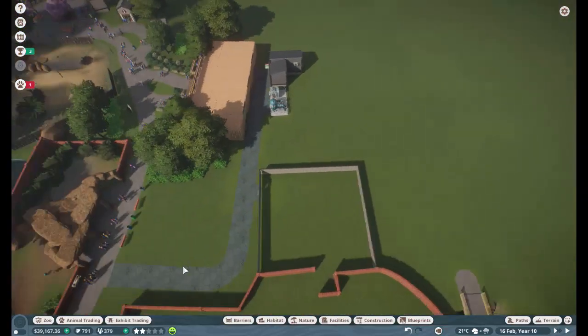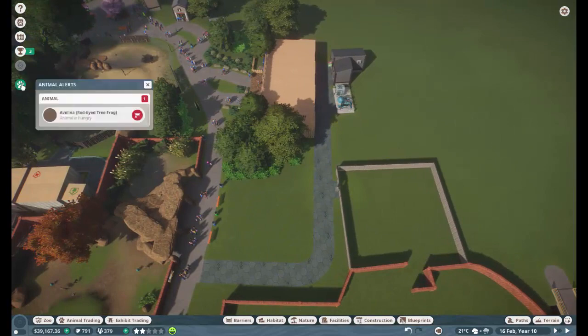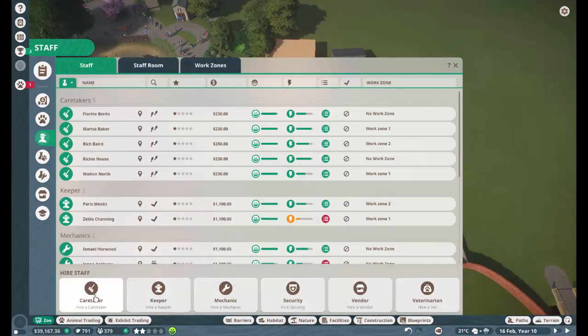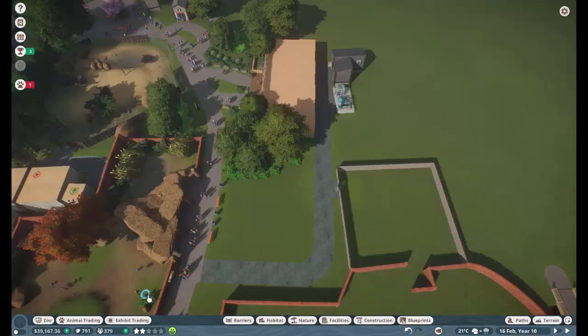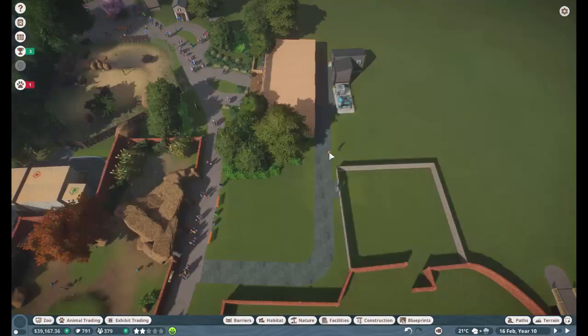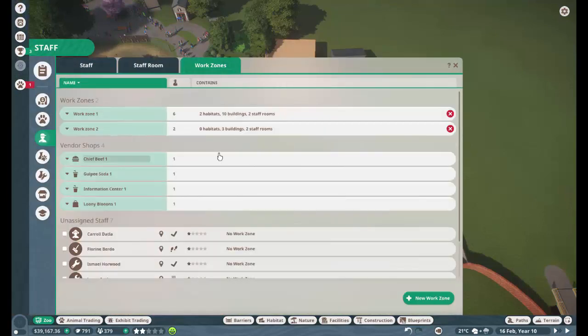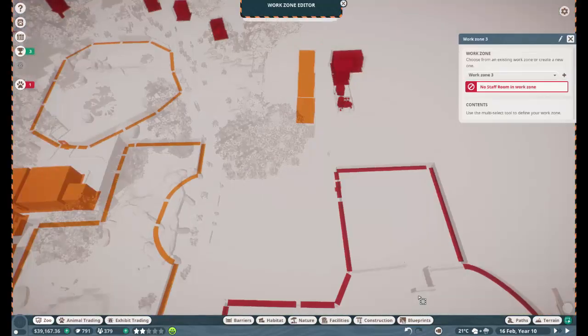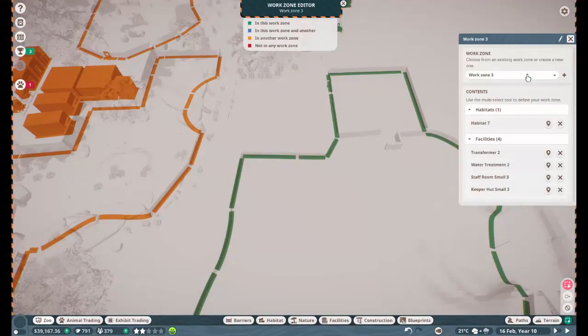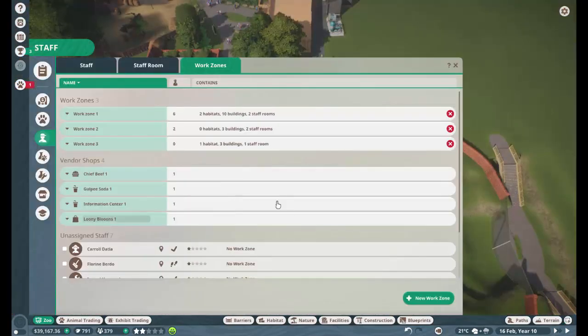Okay, I guess we can get to the part where we actually think about the animals, maybe? Tree frog is hungry. Well, that's not good. Why is the tree frog not getting fed? Here's what I'm going to do. I'm going to put in a keeper. And then I'm going to make a work zone just for those guys. In fact, we'll make it for this exhibit here.